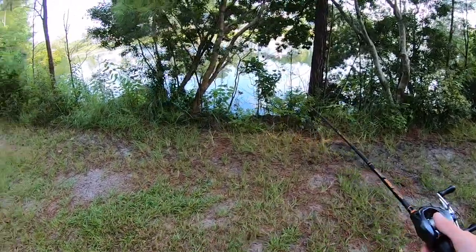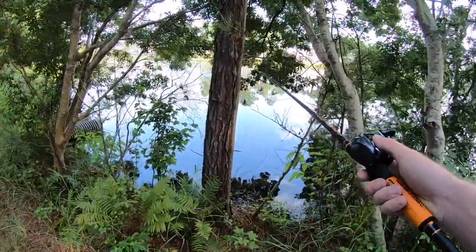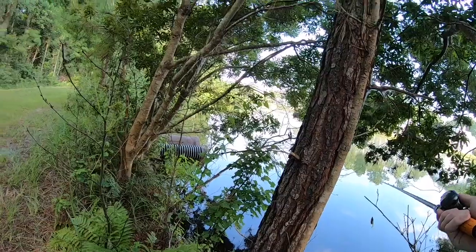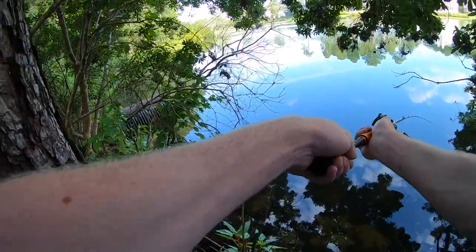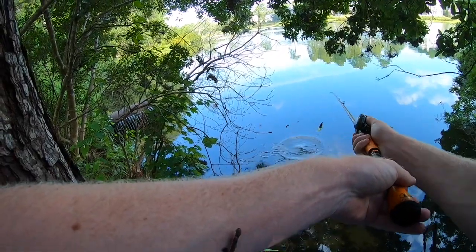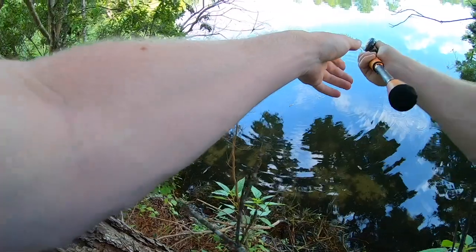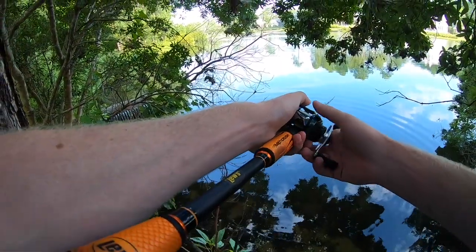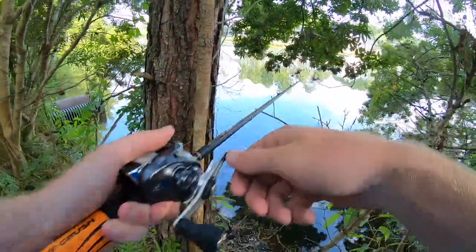Well, this is gonna be a challenge, guys. There's 2 pipes right here that I really wanna cast in front of, but I have like nowhere to cast from. So we're just gonna wiggle our way through these trees. See if I can. Oh, yep, already got stuck in the back cast. All right, here goes nothing. No luck there.